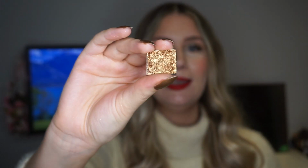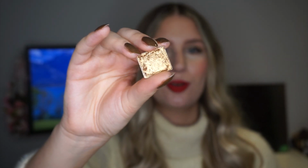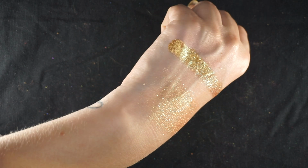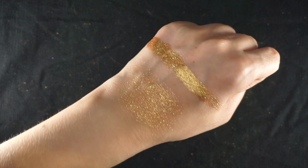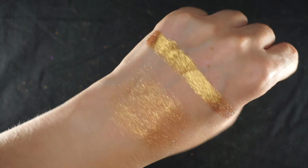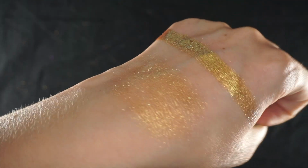Sticking with the neutrals, we have another one of the Glitter Multichromes, and this one here is the shade Foiling. This one looks like this. It is a beautiful gold shadow. This one is one of the most sparkly shades that I have from Clionadh. It's so pretty. It is more of a bronzy, neutral toned gold. It has that straight on bronzy shade, but then it goes into more of a green shift, into a blue shift, and it's a super stunning eyeshadow. I really love this one.